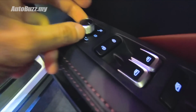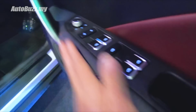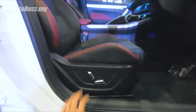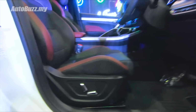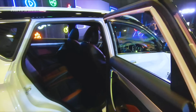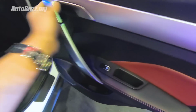Again, you can see the quality of the finishing here on the buttons. It just looks very premium. It's very hard to not think of that about the X50. So you have powered seats, but this is only for the driver, even in this premium and flagship model. As for the back, let's see. The same finishing is extended to all the controls at the back.